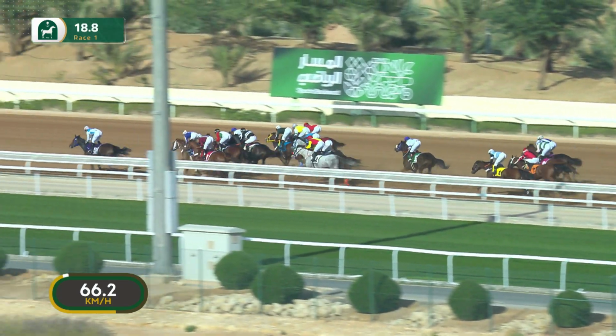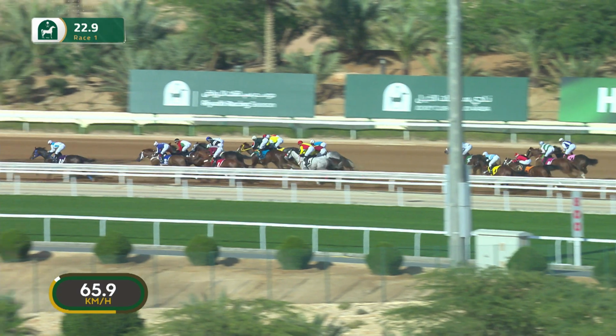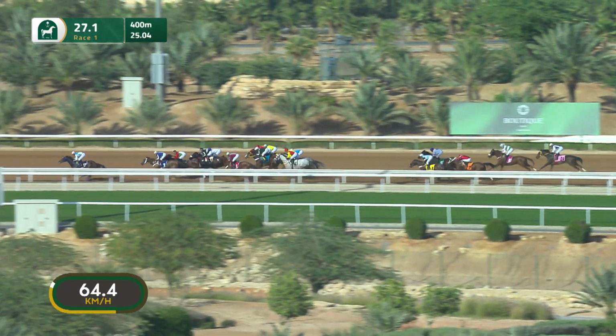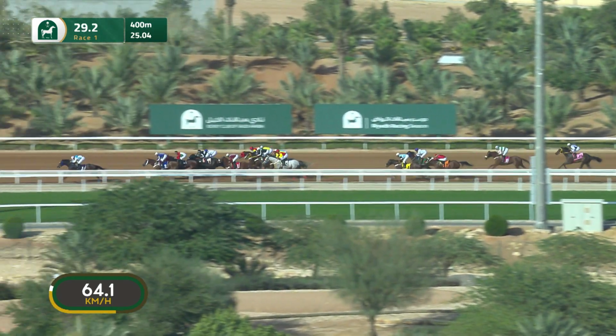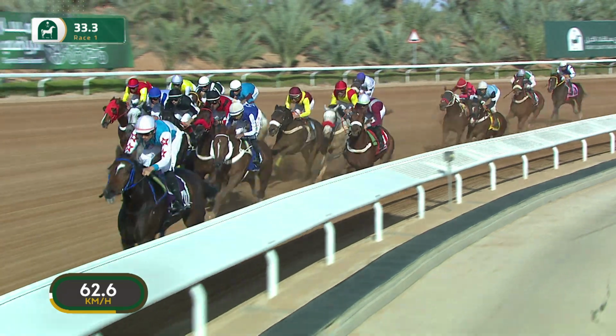Flashing good speed is Ala Shoraya. So it's Ala Shoraya that leads to Kanajer, who's racing in second. Thawari right up the inner. Najmat Al Mahafil is relatively prominent as well, one of the more fancied runners in the field, as they make their way round the turn in this 1200-metre contest towards the rear of the field at the moment.